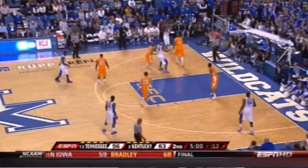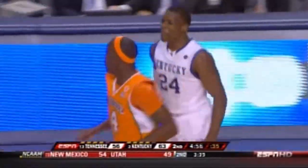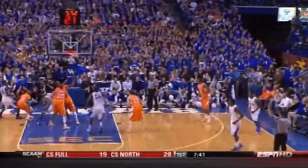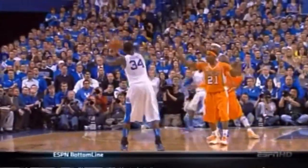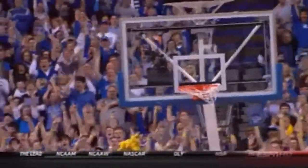Under 5 minutes to go now. Bledsoe again, just like you did against Florida, against the Gators. They can hurt you. Yes, sir. Bledsoe says, hey, I can play too, man. Just ask some of the NBA scouts. I can play. Knocking down a couple of threes here this half. Kentucky's up by 10.